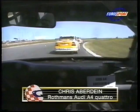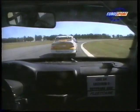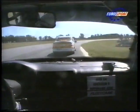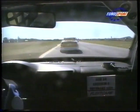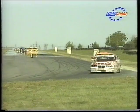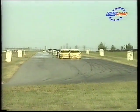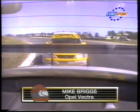This is where he needs to be, but the Opels have the edge in straight line speed. Aberdeen could be losing out. They're on the ragged edge, but the Opel is creeping away from the Audi. Aberdeen isn't close enough for the tow as the race leaders bear down on the Class B front runners Hein Luttigan and Charles Wilkin. McCleary moves onto the outside line and then ducks back to defend the inside of the corner. Aberdeen and Van der Linde are so close to McCleary you can't see them behind the Opel.